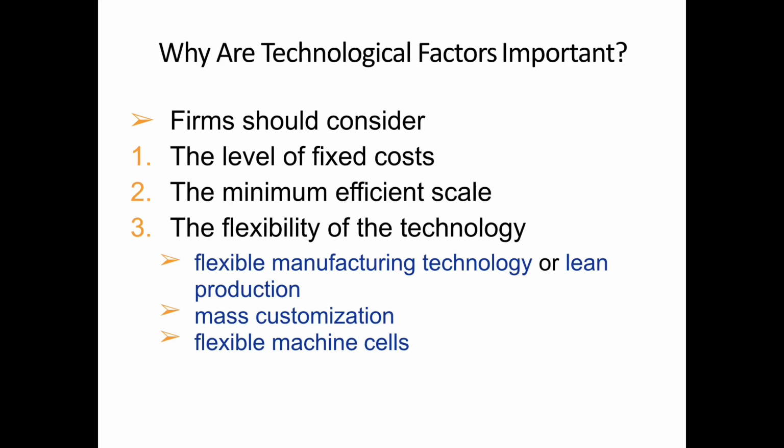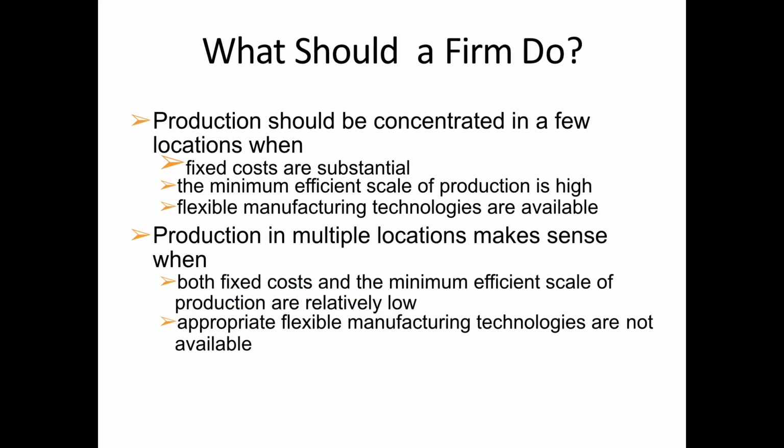So, what then should a firm do? Production should be concentrated in a few locations when, number one, fixed costs are substantial. Second, the minimum efficient scale of production is high, and when flexible manufacturing technologies are available. On the other hand, production in multiple locations makes sense when, first, both fixed costs and the minimum efficient scale of production are relatively low, and appropriate flexible manufacturing technologies are not available.